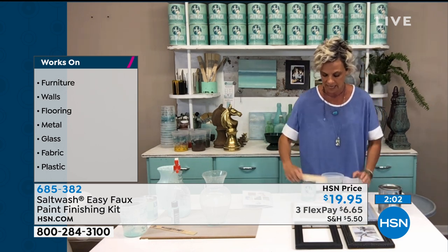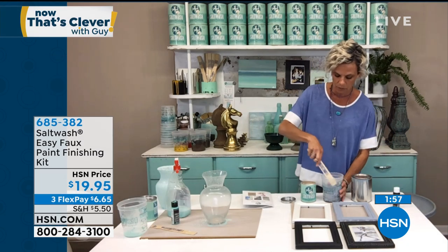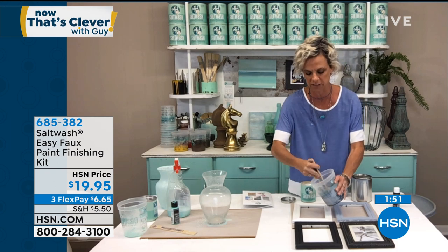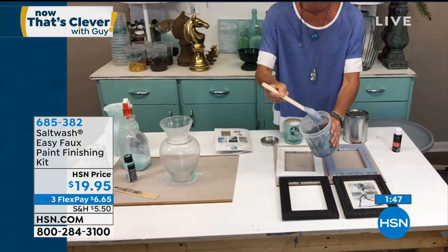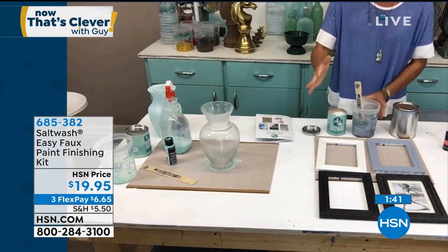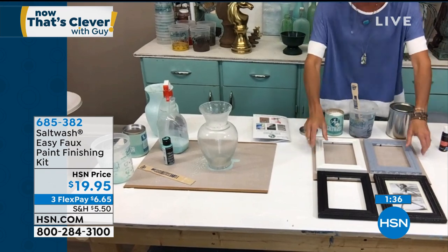So we went ahead and poured the salt wash into our gray paint, and you really want to just add the salt wash powder into the paint until it becomes, and Jamie, if you want to zoom in here just to see, for this particular weathered wood effect, you really want to add the salt wash to the paint until it gets icing-like. So that's kind of key. So a little different technique to the sea glass, but again, it's just the two ingredients, salt wash and paint.